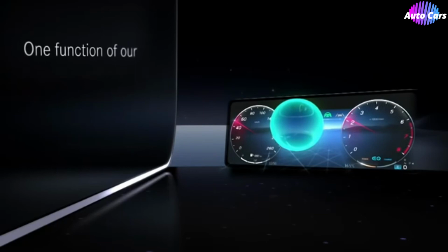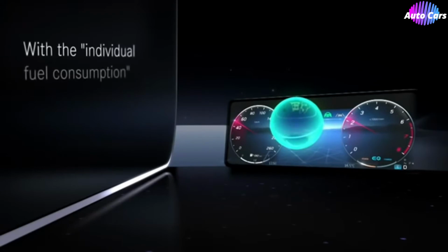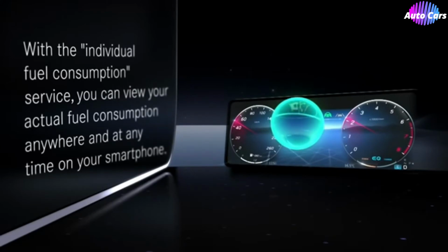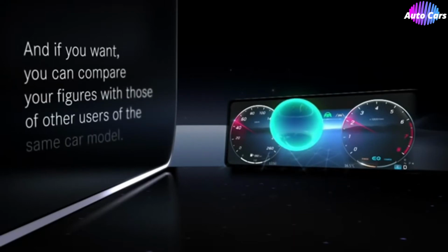One function of our new Mercedes Me app perfectly complements the EcoScore with the individual fuel consumption service. You can view your actual fuel consumption anywhere and at any time on your smartphone. And if you want, you can compare your figures with those of other users of the same car model.